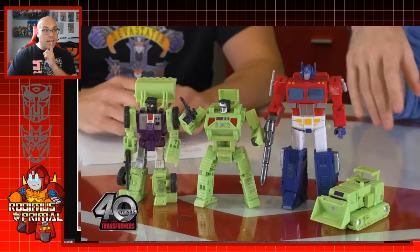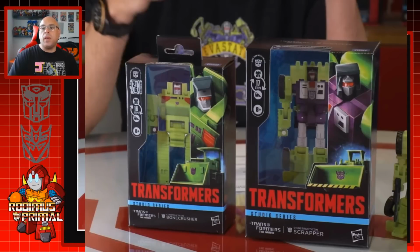But also, take note that you'll be able to take Ultra Magnus and smash the Constructicons together. So Carnage in C minor actually does work well for scaling two of the Constructicons to smash together. They also showed off the packaging.